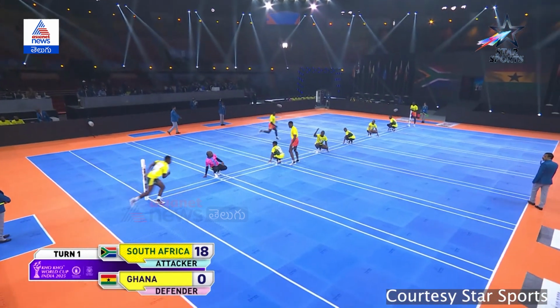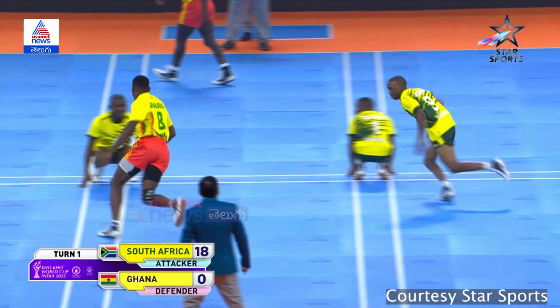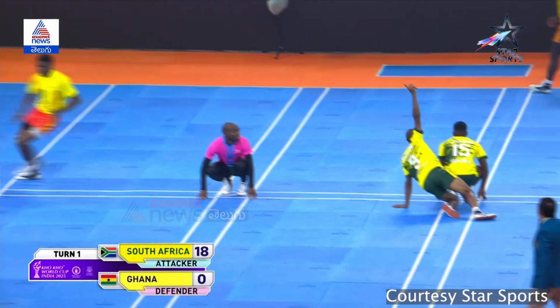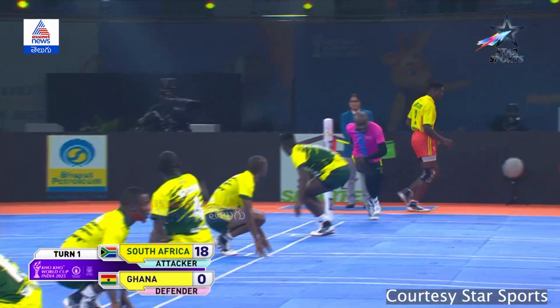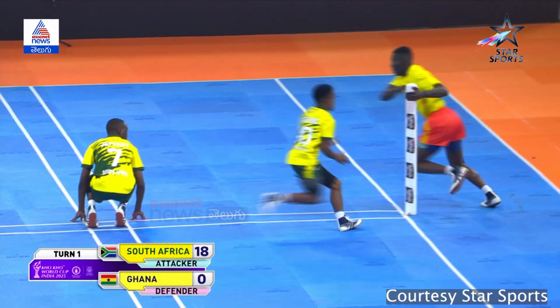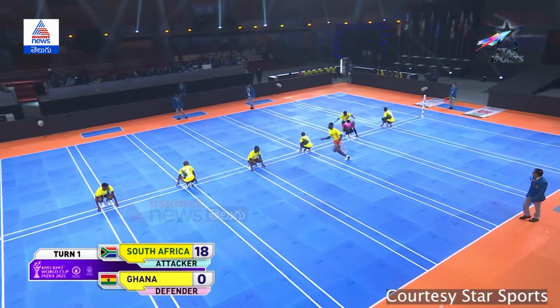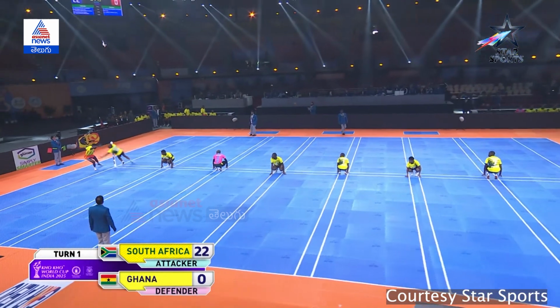Is there another point? There's an appeal for that. We are waiting to see the umpire's reaction. Yes, they've got another tag in. And in the meantime, another tag comes in. South Africa making light work. Firi is the Wazir at the moment, putting in the long, hard run. And now it's about getting that close play as well. Close tags, hard runs. Ghana made it probably a little easier.